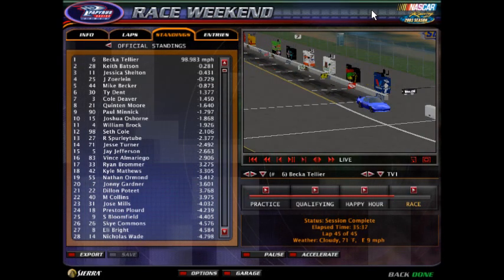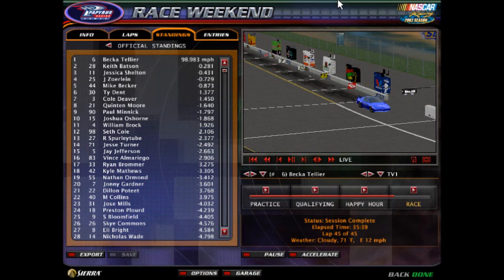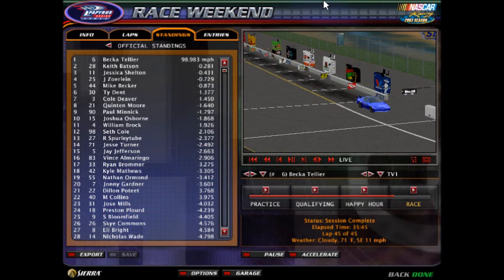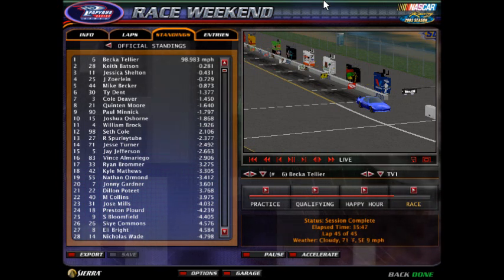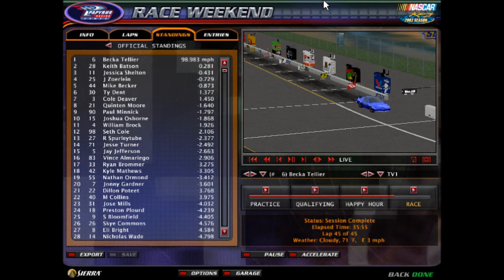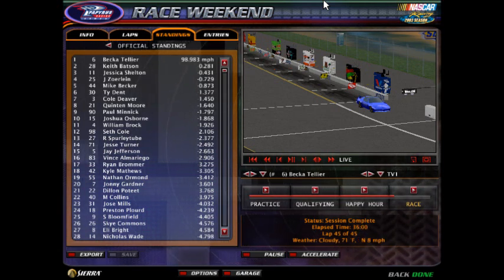So 19 races are in the books here this season, and we will have, I think, 15 more to go as we start the road to the championship, the road to Ford Championship Weekend at Homestead for the EcoBoost 400. But still got a lot of races left to go before that. So we gave the top 10 already here.